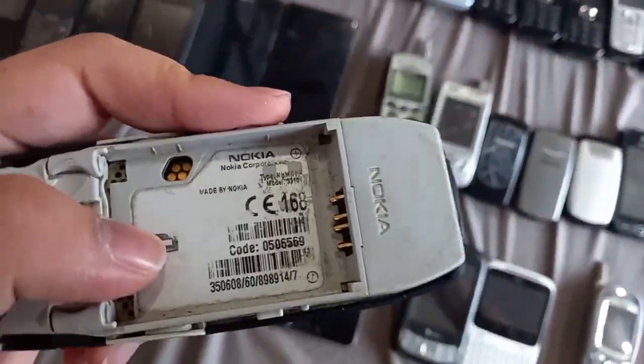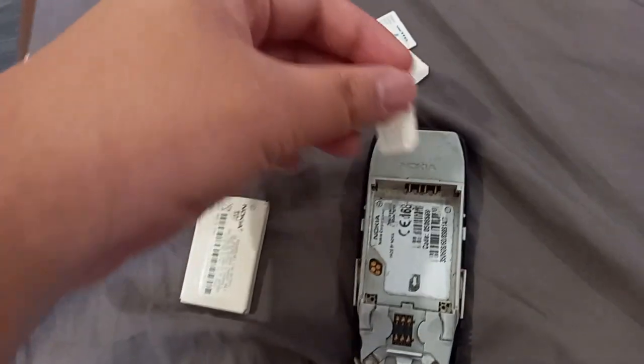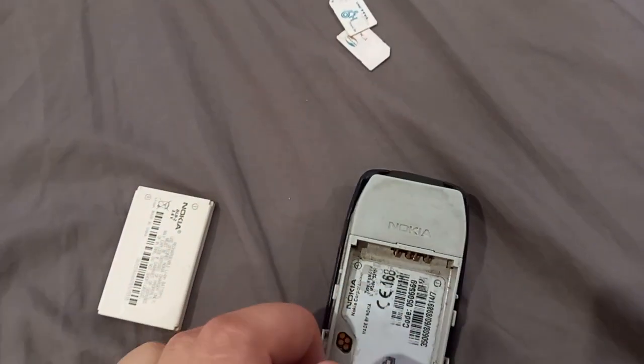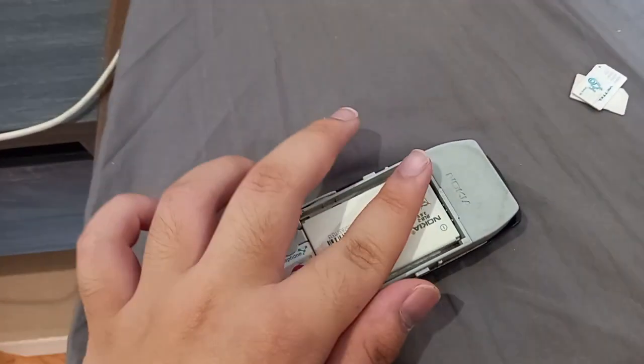This is a Nokia 3310. This is unlocked. And I do not have a BLB2 battery that works with this one, but I can show it turning on. See, do we have a SIM card right here? Yeah, this is a Vinaphone SIM card I have laying around. I have some other SIM cards around my house, and I don't know where most of them are, but I have a bunch of SIM cards that work with some of the phones.